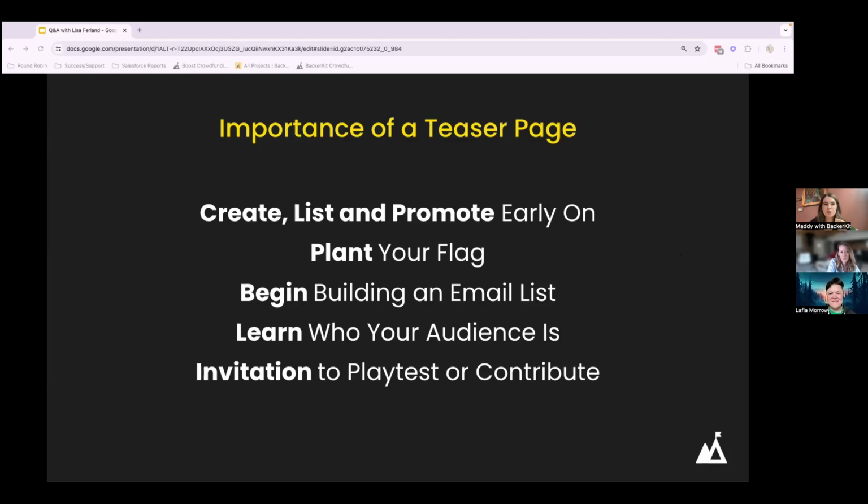So let's talk about the importance just quickly. It's basically planting your flag and announcing your project, telling yourself and those who are going to be supporting you that you're going to be ready to launch. And this is where I use one of my favorite phrases, putting the crowd back in crowdfunding. There's a lot of focus on the funding portion. You know, what should my pledge levels be? How much should I raise? One of the first things that I love to talk to creators about is let's figure out the crowd that we need to get you there. So this teaser page is that really first beginning of gathering that crowd that, when you're ready to launch, is going to be there for you when you hit the start button, right?